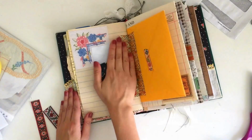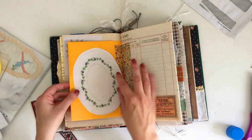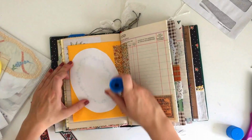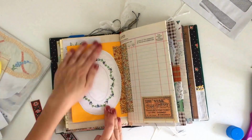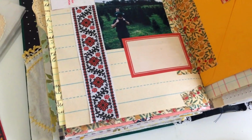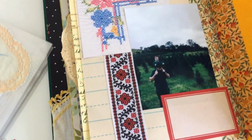And then another one of my linen printables is going down on the back of that envelope just to decorate it. And here my video got cut. Just stuck down one of those beautiful washi trims on the page, adding labels and things and writing spaces and stuff like that.